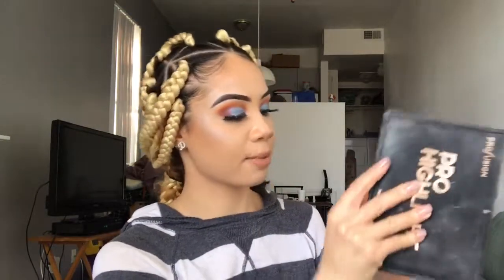This is very cheap. It's only like 12 or 13 bucks from Target. Great quality. They last all day. I'm wearing the blue one in here today, which is this one, and it's called Burr. And they just sit on the skin beautifully. They don't emphasize texture or anything. They just look really, really nice on the skin. So I highly recommend this.